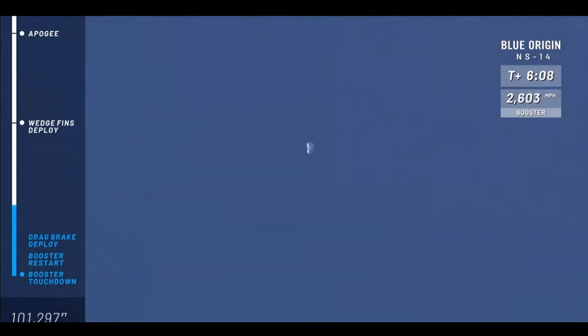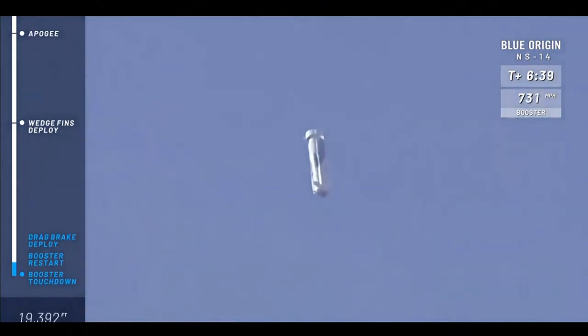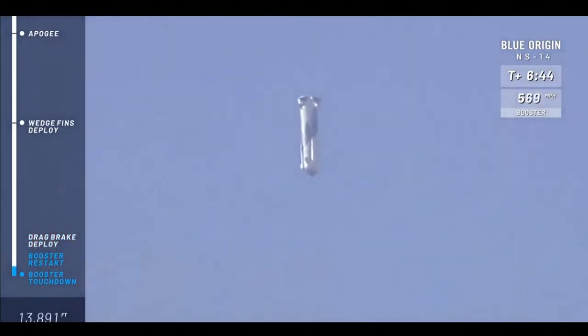And this booster is screaming home right about now. Its maximum return velocity is just under Mach 4. So we're looking now for the drag brakes to deploy. As soon as those deploy, you'll see the speed come down very rapidly. You're starting to see that in the top right corner there. And then in quick succession, we're going to get the BE-3 engine to restart. The landing gear will deploy, and then the booster will come in for a nice soft touchdown. There are the drag brakes.